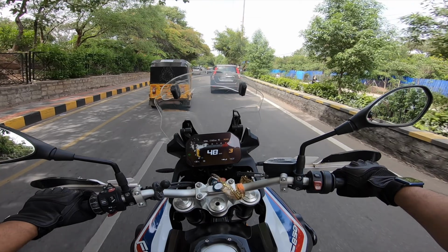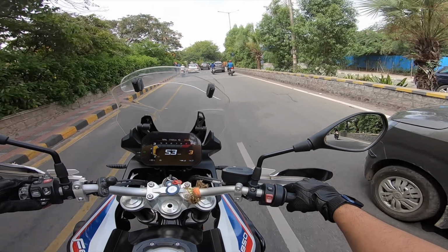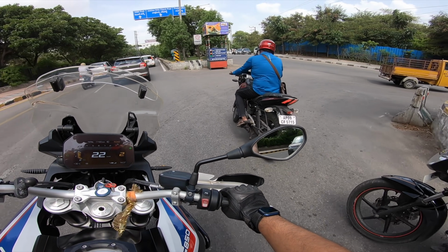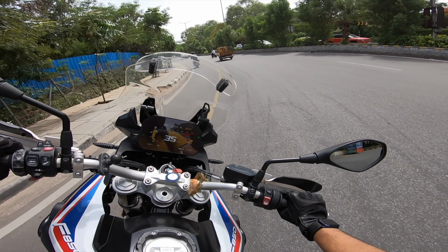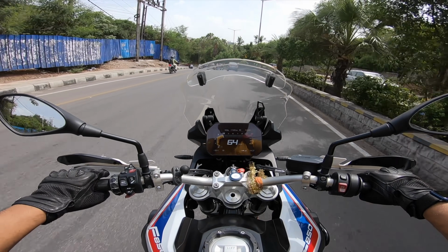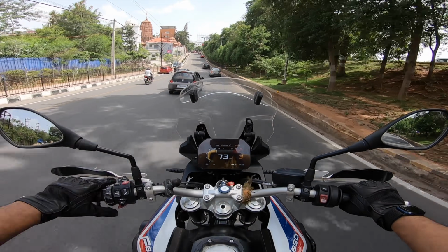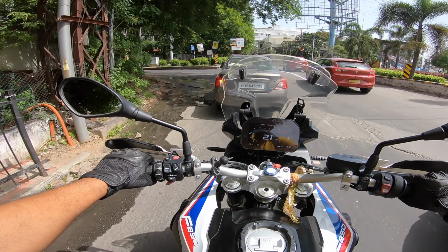Can't wait for the big ride, man. Can't wait. I might still have to do a short 200-kilometer ride to break in these tires. But so far they're bedding in pretty well. Whenever you get new tires, initially the cornering grip is not the greatest, so you have to be extremely careful sometimes. The Ducati is almost ready.